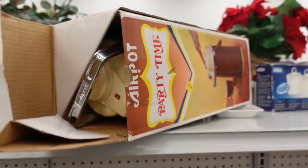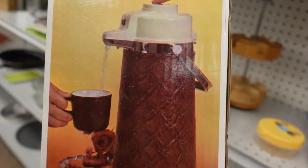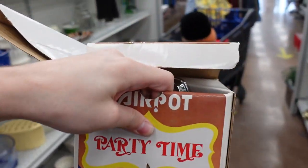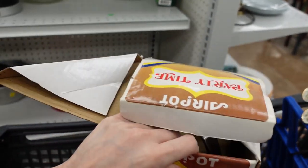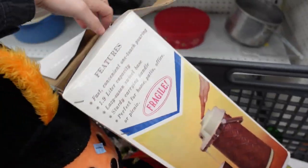What is this? I was trying to get a hold of this thing, and then I knocked it over. Wow. It's for parties. $3. Let's see what this is. Could I use this for something? I don't have a lot of parties. I'm trying to get into this thermos thing. Getting into thermoses? No. I'm just wondering what this is.